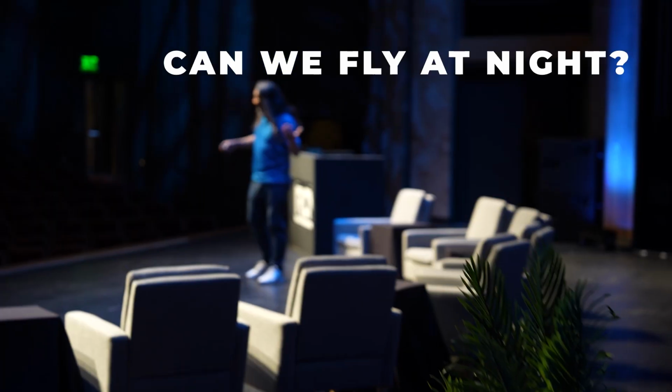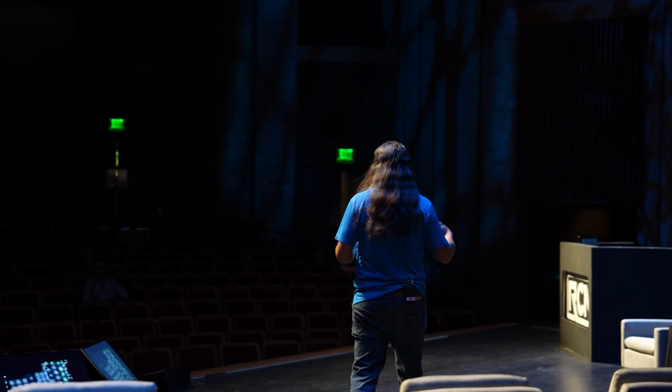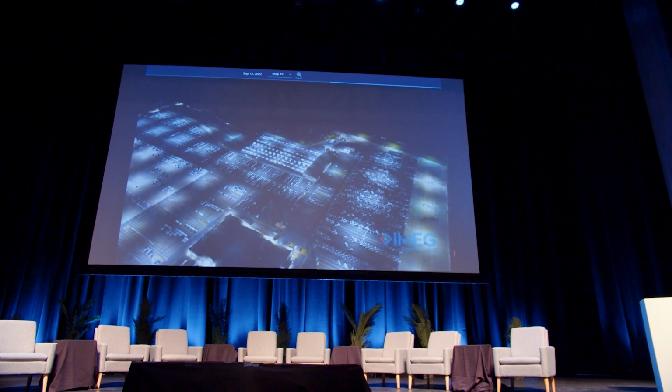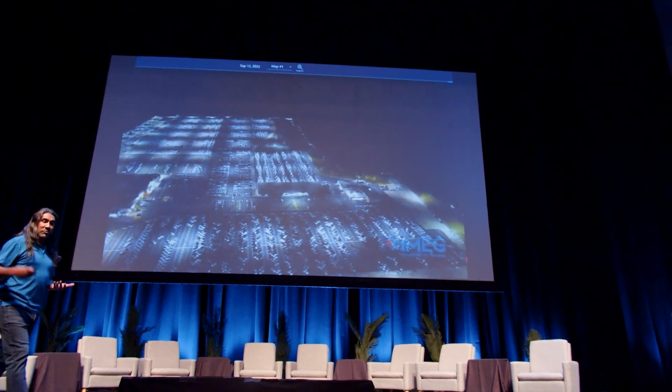Can we fly at night? Yes. Have I done it before? No. We were able to get out there, fly at night, and provide these really cool aerial images to articulate what's going on in the field, because most people are visual. So what used to take her days, we were able to capture in a single night. I can provide this imagery, I can provide these models, we can extract measurements off of it.